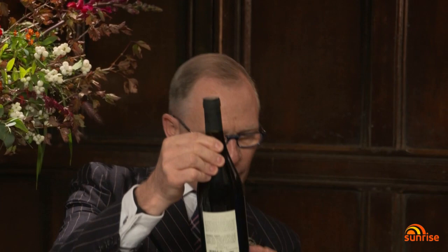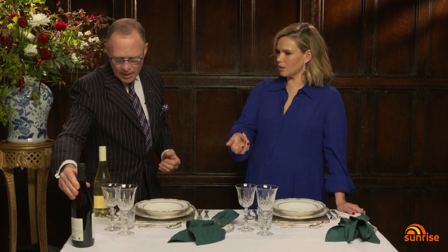So these wines that are beautifully worth ageing, the sediment will sink to the bottom, and then they would decant it. And then when you pour it, there's a trick. Absolutely.